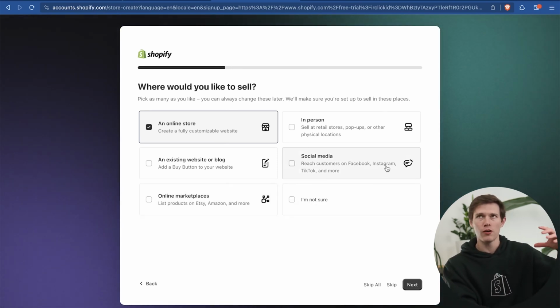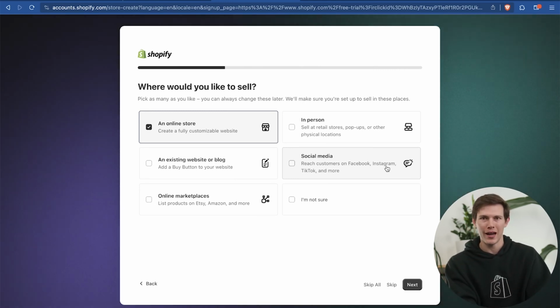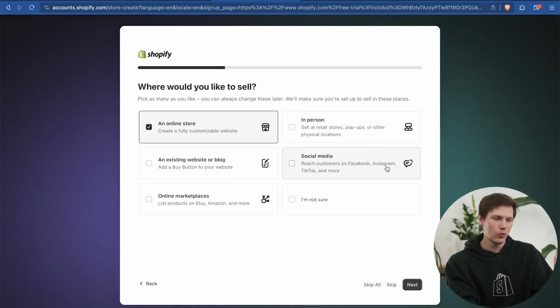And so if you have a store embedded within Instagram, you can still do print on demand. So it'll go from Instagram to Shopify over to Gelato, and it does it all automatically for you. So Shopify is just so cool how they're able to do all that. Really impressive on the back end.